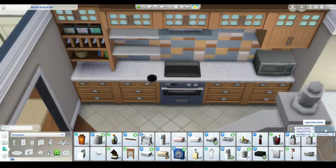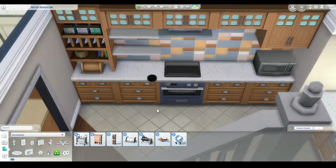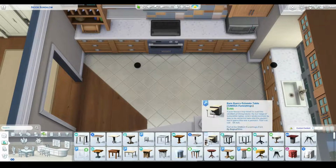So, yeah. But it got done, and it's done on time, and I didn't have to rush myself, and that's all that matters. So, yeah, here's the kitchen.